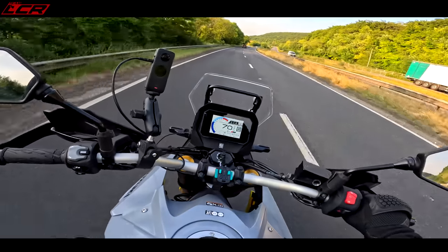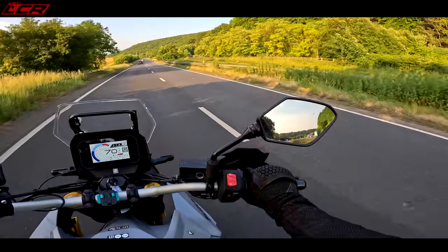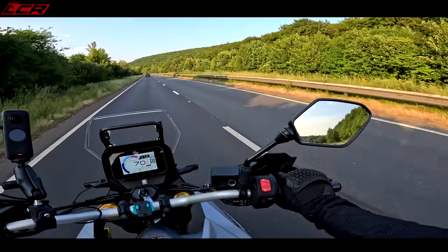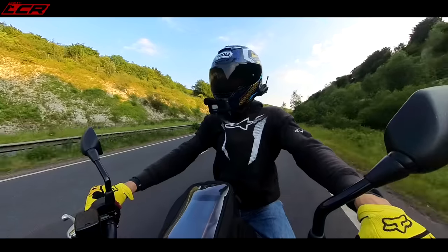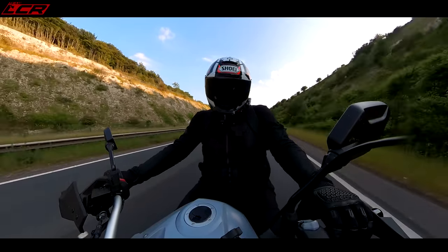There's not much on the legs either, because I think the Suzuki actually has a 20 litre tank, so it's got a bigger tank than the Honda. It's 17, I think, on the Transalp. No cruise control though, is there on these? No cruise control, and I don't think it's an option either.